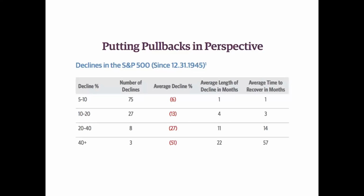So the reason this is all important is that Sandy is going to share with you how she found opportunity in this correction. We were calling it a pullback on Monday a week ago when we said put a third of your cash into the market, because we didn't know where the bottom was going to be or what the pattern was going to be like.